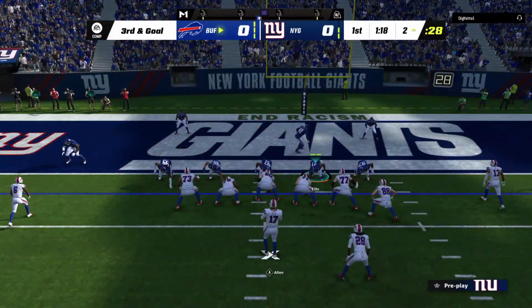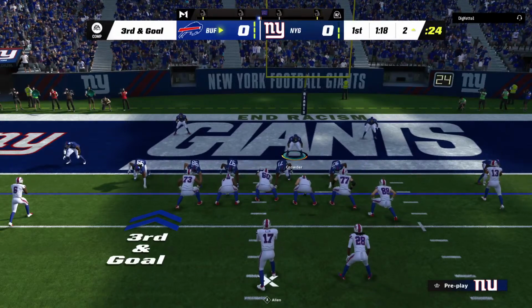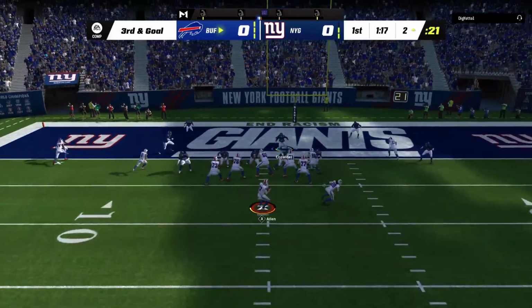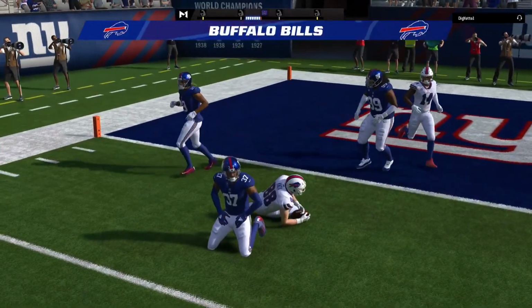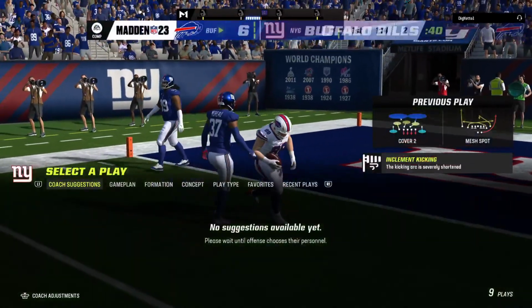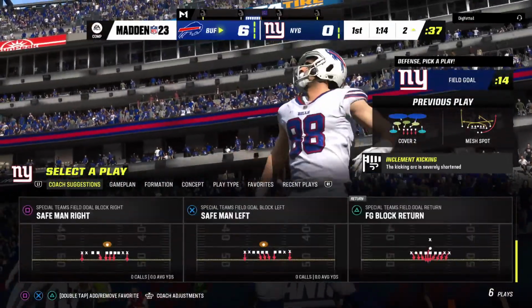Big play coming here. It's 3rd and goal. To the air. Allen. Forced out to his left. Touchdown, Bills. Dawson Knox, a touchdown grab from Josh Allen. And the Bills will jump on top with the game's first score here this afternoon.